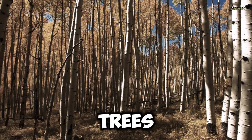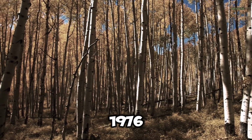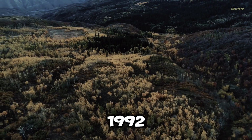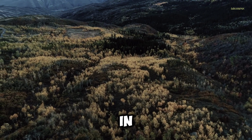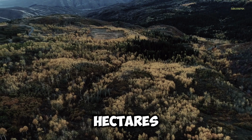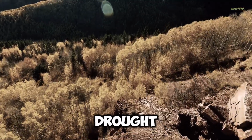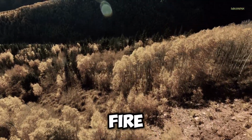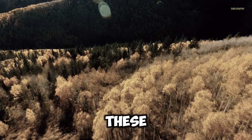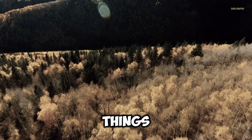This colony of trees was first classified in 1976 by Jerry Kemperman and Burton Barnes. After some measurements in 1992, it was estimated that it comes in at about 6 million kilograms and spans across 43 hectares of land. Challenges such as drought, human development, grazing, and fire suppression have put its life in danger. Of these, one of the largest threats is, of all things, grazing.